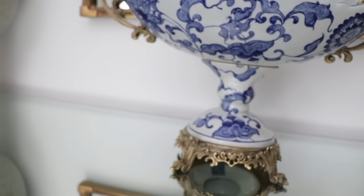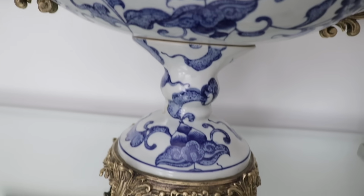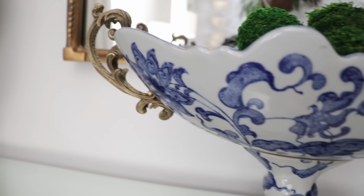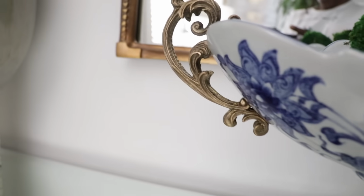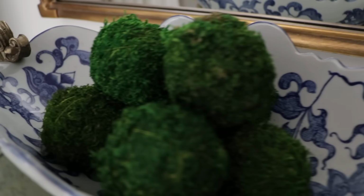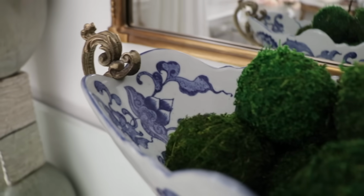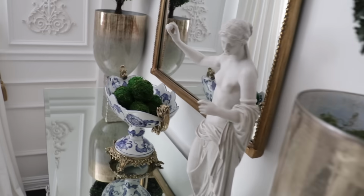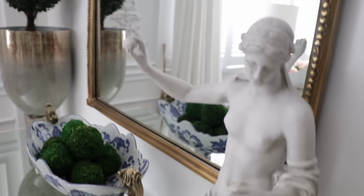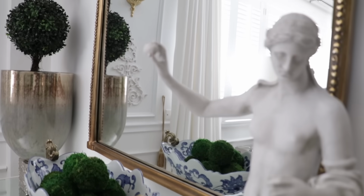And you know what? I'm not a blue kind of person when it comes to decor, but I really like this for some reason. I'm feeling it for a spring, summer kind of thing. I purchased that one from Craigslist, so that was actually secondhand. I'm not too embarrassed to say that some of the pieces that I really like are old school.